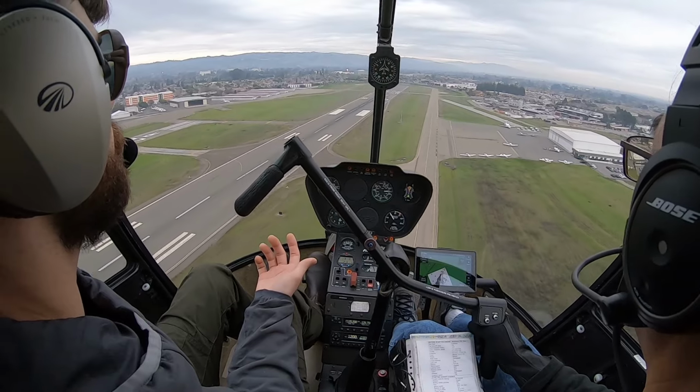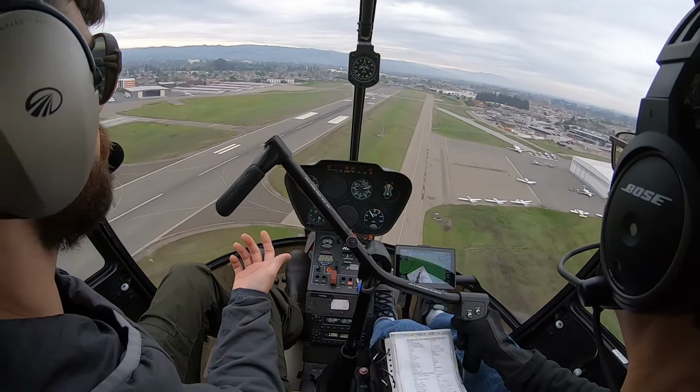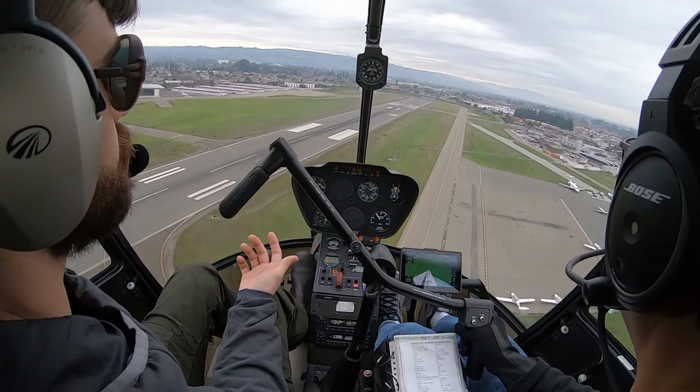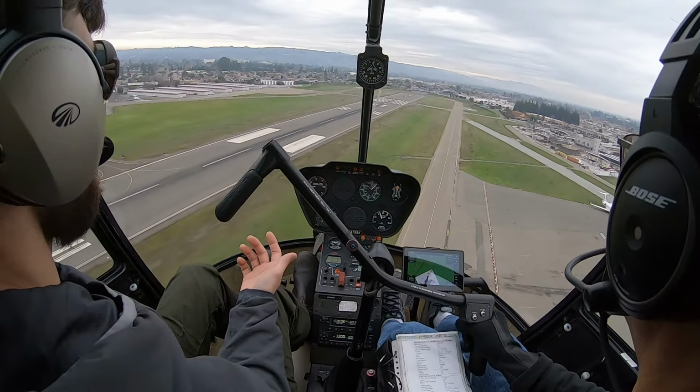Wind 030 at 9, runway 10 right. Clear for takeoff, runway 10 right for flight 01. Flight 108, traffic is landing taxiway Zulu, abeam the fire station, a helicopter headed to your right.